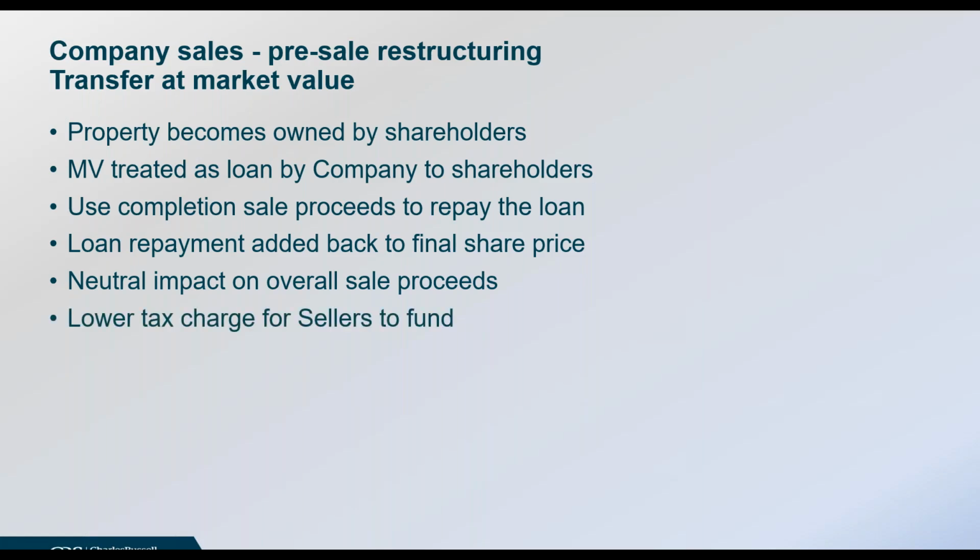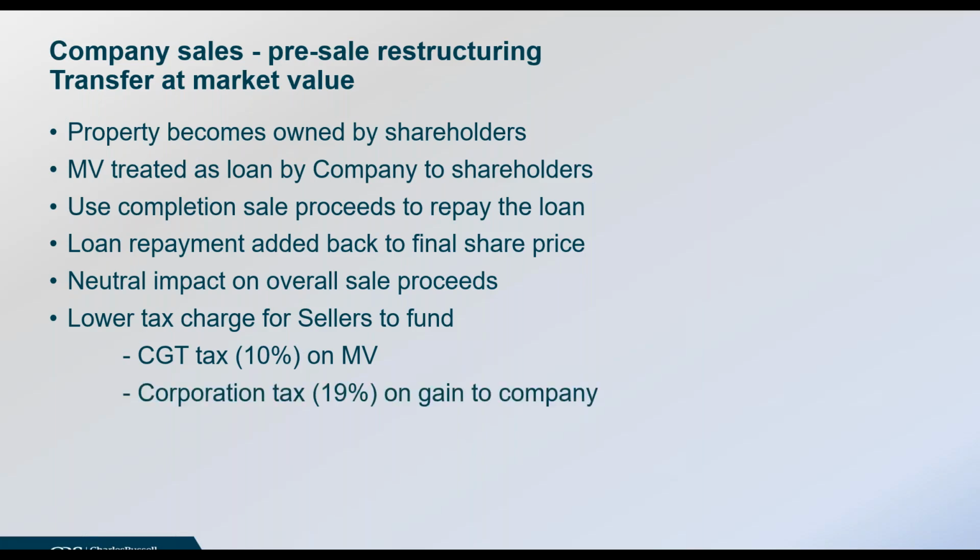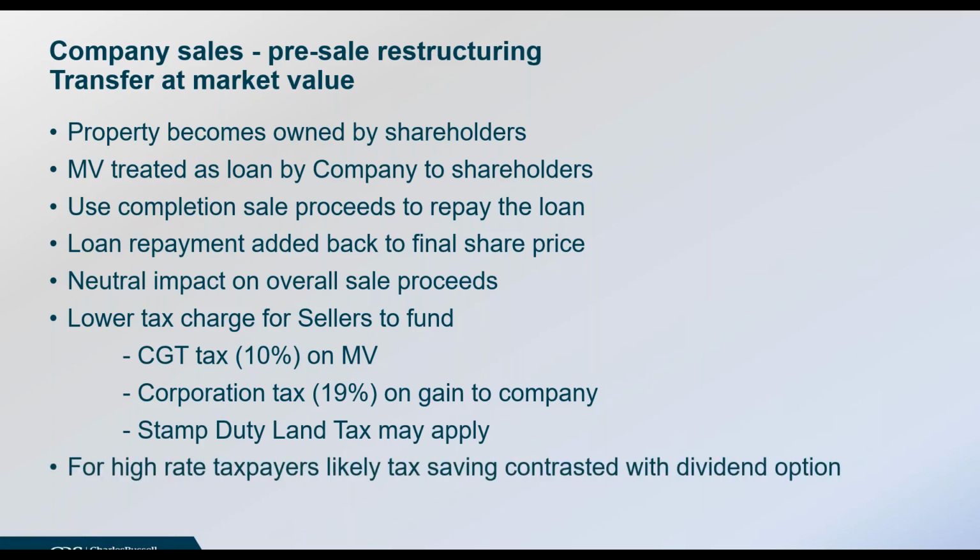the property. The point of contrast being that whilst there was still a tax charge for the sellers to fund with that arrangement, it was a lower tax charge. There was capital gains tax as both vendors qualified for entrepreneurs relief, which meant a 10% tax rate payable on that market value of £220,000. So a £22,000 tax bill there. There was a little bit of corporation tax because the company was selling the property at a gain. That was around £7,500. There was a little bit of stamp duty land tax to pay, but not a ground-shattering sum. So again, based on being high rate taxpayers, there was a considerable tax saving of getting on for £40,000 in difference. So hopefully that gives you a brief flavour of some of the options around that structuring question.